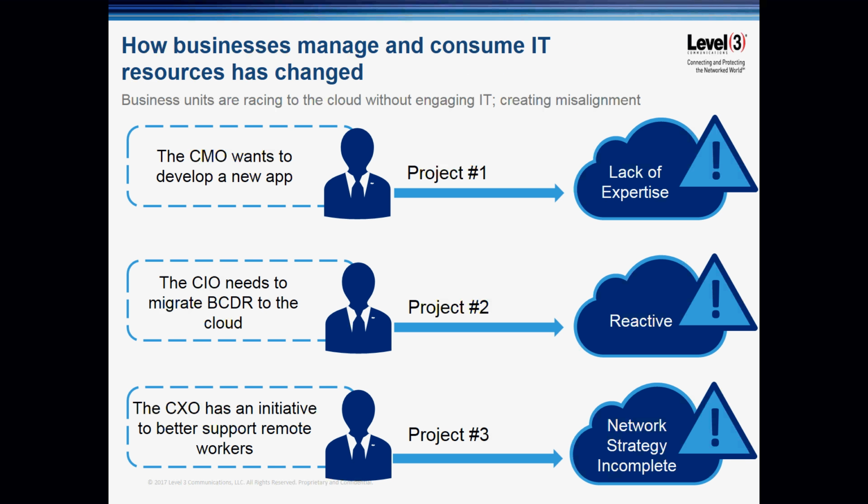So if we look at the way that resources are being managed and consumed from a business perspective, it's changing dramatically. It's becoming so easy to turn up a cloud service that all titles in the C-level suites and different business units are adopting these things quickly. Each time they need to consume IT resources, they can turn up a cloud service on their own. And sometimes they do it without IT. What this turns into is that the whole organization ends up being misaligned from an entire network perspective.